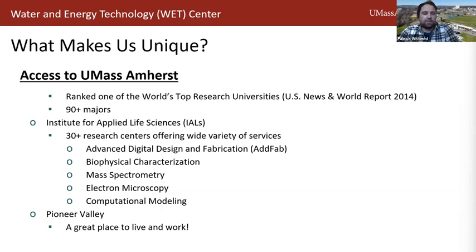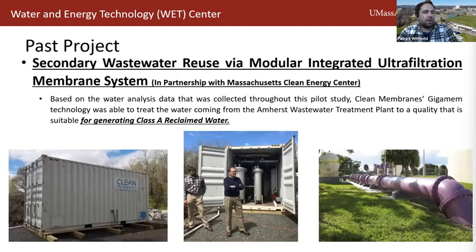Also on UMass campus, of course, as you all know, there's an expert in every field. So typically, if you have a question, there's a way to find the answer from campus. And the Pioneer Valley is a great place to live and work. So a few past projects, just to kind of show some of the scale of what we do.